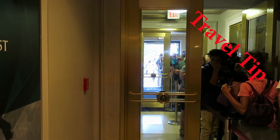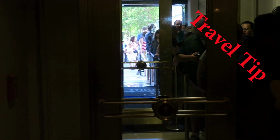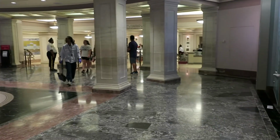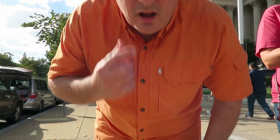Travel tip number 2, if you're coming to the National Archives, you need to make an appointment. If not, you're in a line that's a quarter mile long. FYI for the travel tip, we walked right in. We had reservations at 3, got here at 2:50.